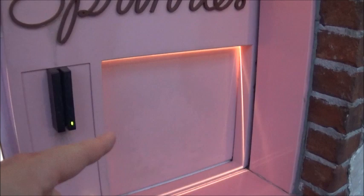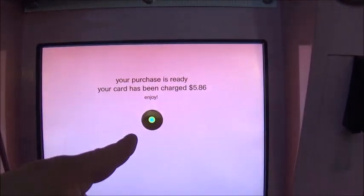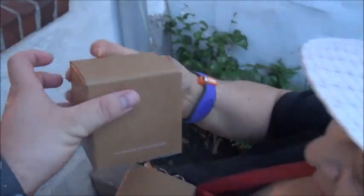Here it comes. Here it comes. It's been charged $5.86. Ooh, yeah, it's like a little party in a box. Awesome. Oh my god. Okay. Okay, let's go. Isn't that fountain?